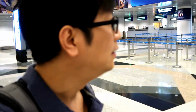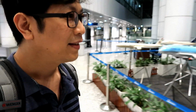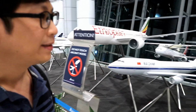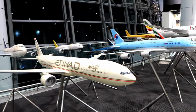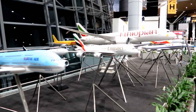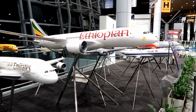And once cleared, I headed off to find Malaysia Airlines' newly renovated Golden Lounge located at the satellite terminal. But before I got there, I just had to slow down to savor the sight of huge replicas of commercial aircraft on display. For airline enthusiasts, these model planes are candies for the eyes. Now if only I can bring one of these model planes home.